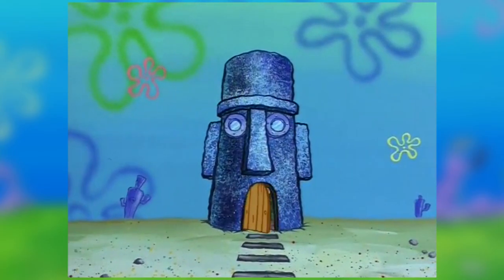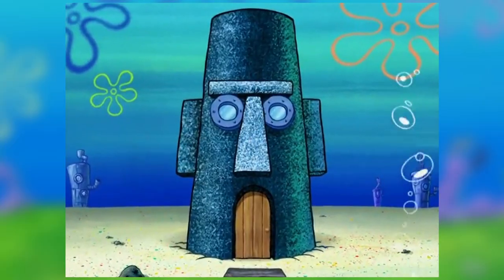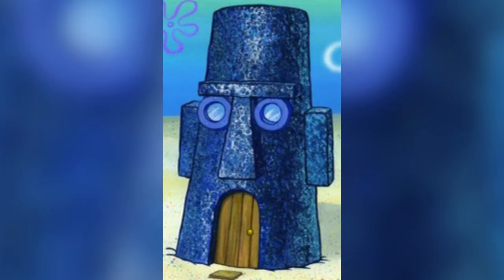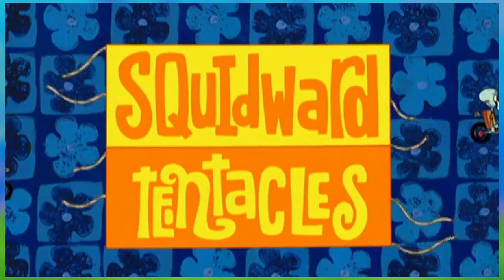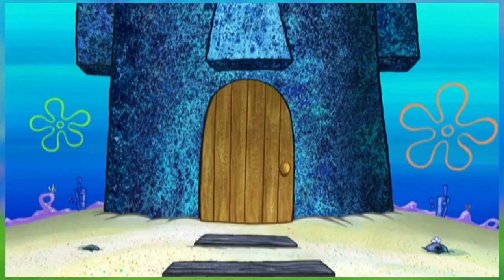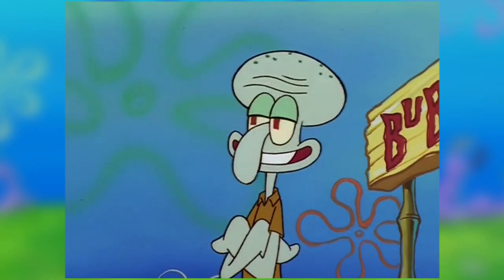Squidward's house is an iconic location in the series, not just because of how much it's been through, but it just looks amazing as well. Look at this guy. In episode 240, Truth or Square, there was a parody of the SpongeBob theme song that had Squidward as a title character, calling Squidward's house a monument. While this is true, I still think it's a neat little gag. This house showed a lot of kids what an Easter Island head is, since Squidward himself called it that.